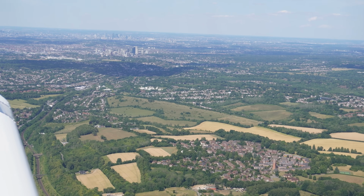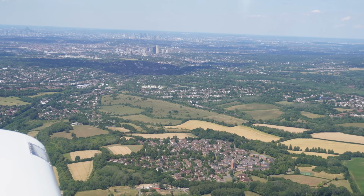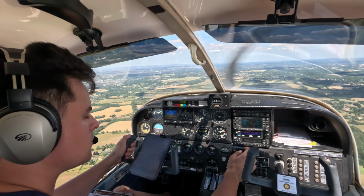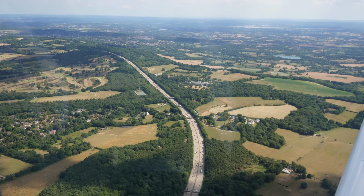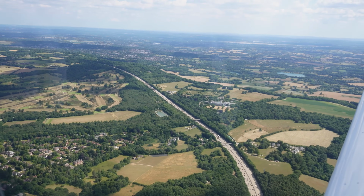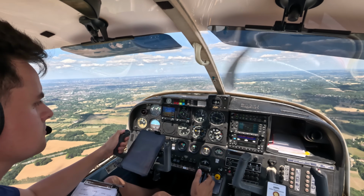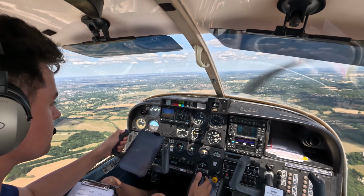Golf Romeo Tango, Roger, basic service, squawk 7047, QNH 1023. Squawking 7047, 1023. Golf Romeo Tango basic service, and if you can next report south of the field, remain outside the ATZ and caution Kenley, it is active today. Copied all that, we'll report south of the airfield, Golf Romeo.